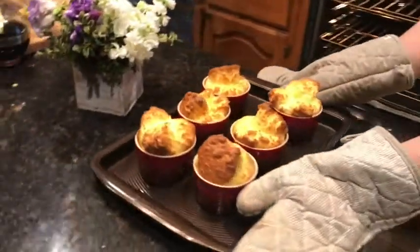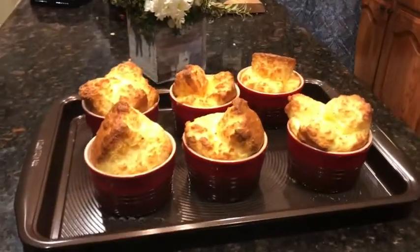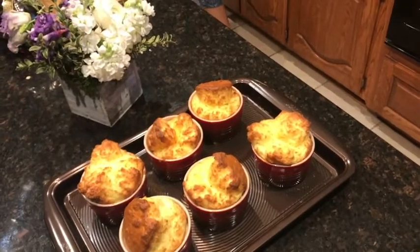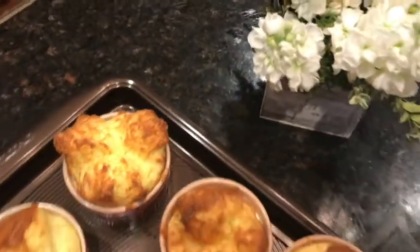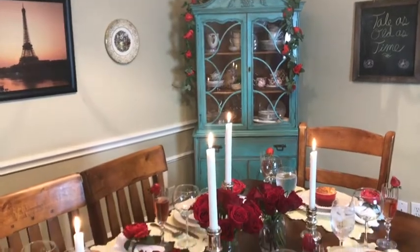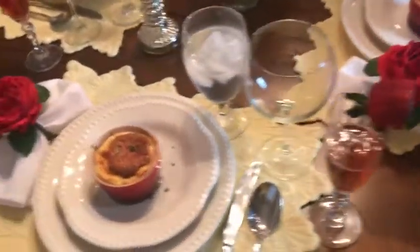For the first course, we of course had to have cheese souffle. This is actually mini cheese souffles, so everyone had their own ramekins. Now, I have made prettier cheese souffle, but I have not made more delicious cheese souffle. This was so good. This is actually Gruyere Parmesan with Herbes de Provence, and you can get the recipe on therosetable.com.